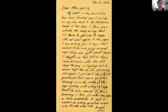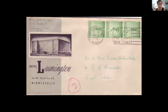This is a letter from someone working in the beet fields and talking about the challenges of living here and asking why the government is cooping them up. Here's a letter that came from Dubuque, Iowa, being sent to a couple in Minidoka.